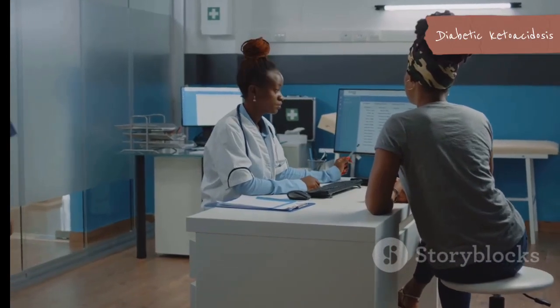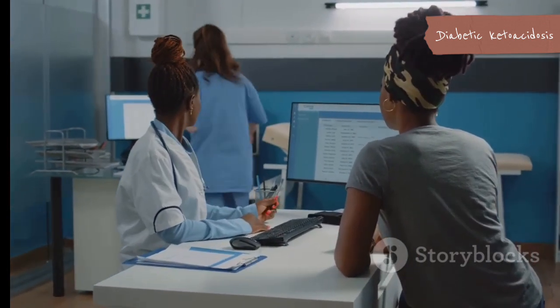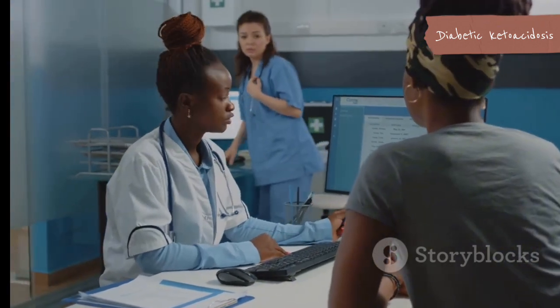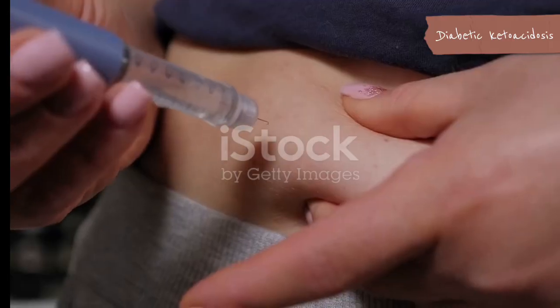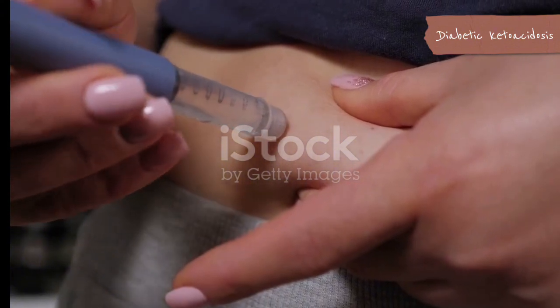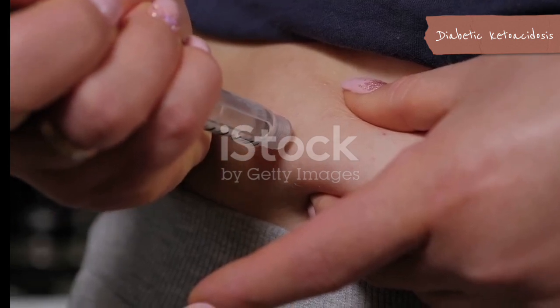Diabetic ketoacidosis, or DKA, is a serious complication of diabetes. It is a condition that requires immediate medical attention and can be life-threatening if not treated promptly. DKA occurs when the body doesn't have enough insulin to allow glucose to enter cells for energy. Without sufficient insulin, the body starts to use alternative sources of energy.